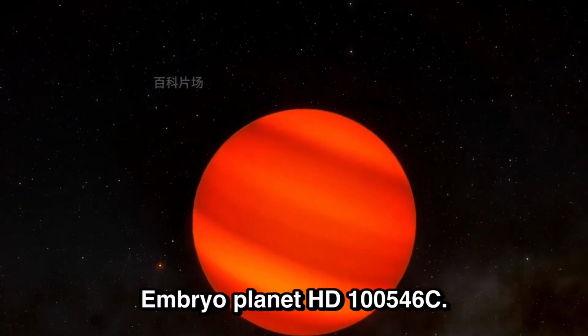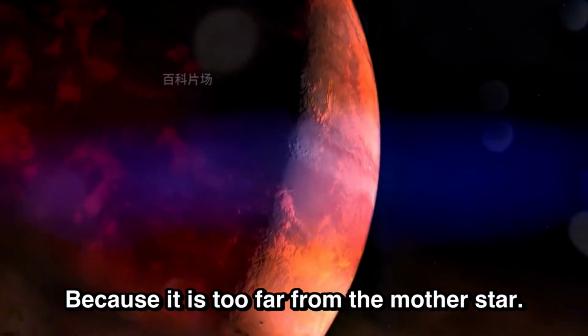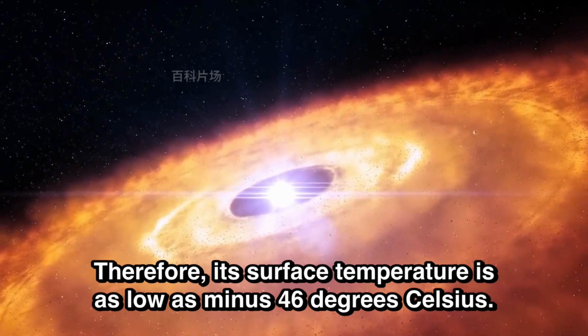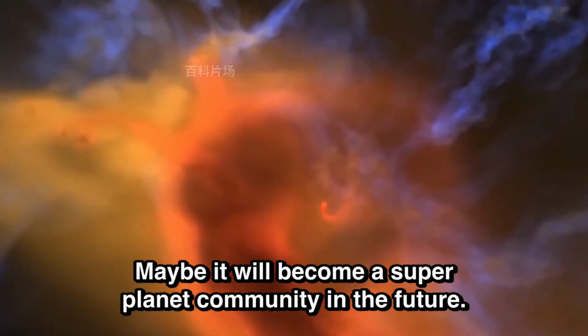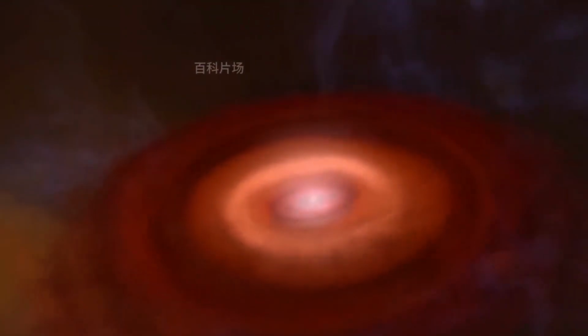Exoplanet HD 100546c, because it is too far from the mother star, has a surface temperature as low as -46 degrees Celsius. In this magical place, maybe it will become a superplanet community in the future. It looks like a big guy.